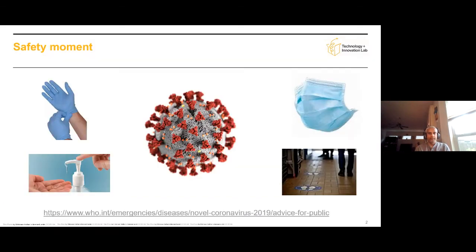Before I get started, a quick safety moment for everybody to just keep an eye on. As you know, corona cases are increasing, and so please practice safety measures such as sanitizing your hands, wearing gloves when you need to, making sure you always have a mask on when you go out, and practice social distancing. More tips are on the WHO site for reference.